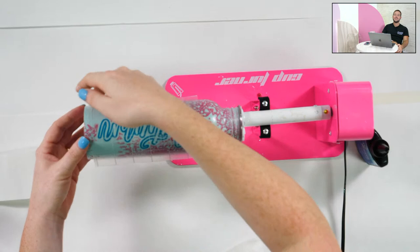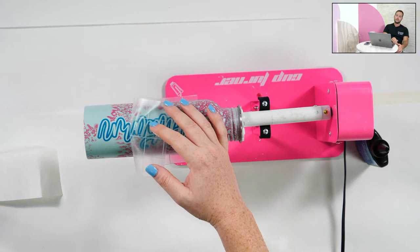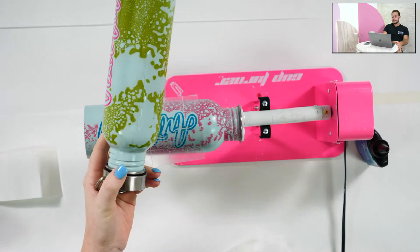Alicia, do you think you could do this without a cup turner on a tumbler? Yes, I think so, and actually this one was cured in the sun. That's why we had this situation, but it was because Courtney was setting up the cup turner and it hardened before she even got a chance to get it set up.